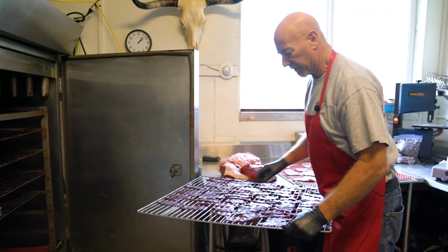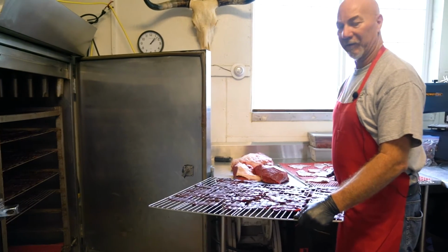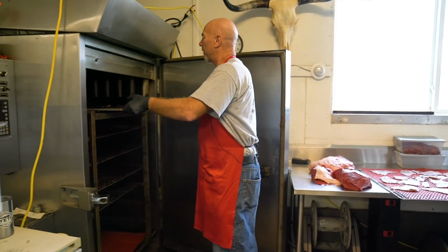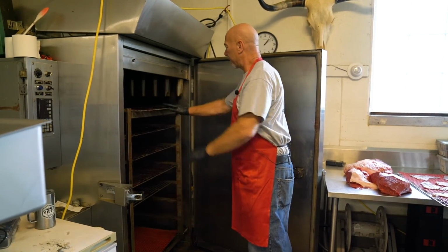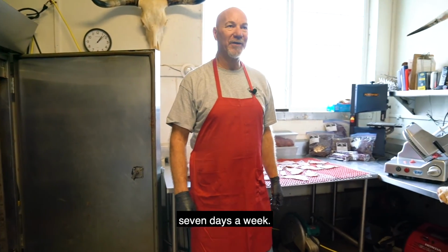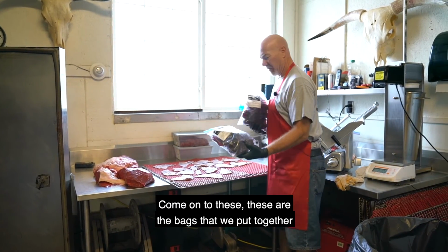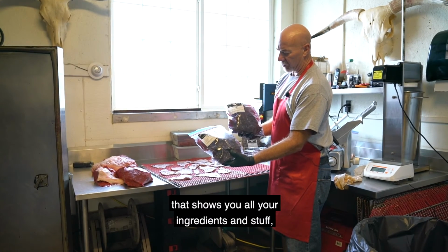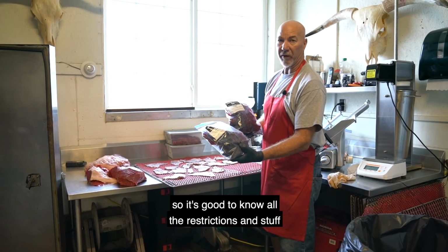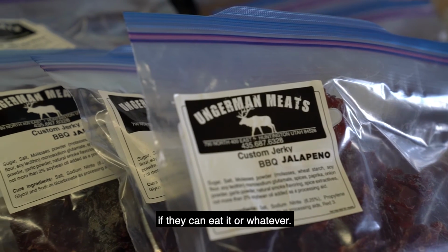And then you just take and bag it and label it, and it's ready to eat, shelf ready. So yeah, we keep the smokers running pretty much 24 hours a day and 7 days a week. Coming into these are the bags that we put together. That shows you all your ingredients and stuff, because I know some people have allergies, so it's good to know all the restrictions and stuff if they can eat it or whatever.